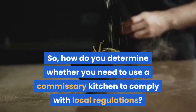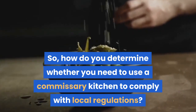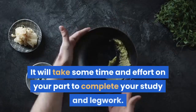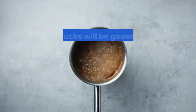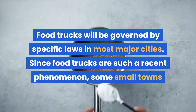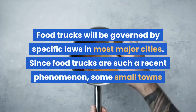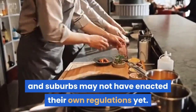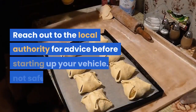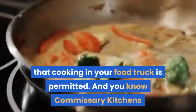So, how do you determine whether you need to use a commissary kitchen to comply with local regulations? It will take some time and effort on your part to complete your study and legwork. Food trucks will be governed by specific laws in most major cities. Since food trucks are such a recent phenomenon, some small towns and suburbs may not have enacted their own regulations yet. Reach out to the local authority for advice before starting up your vehicle. It's not safe to assume that cooking in your food truck is permitted.